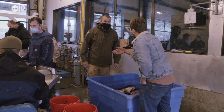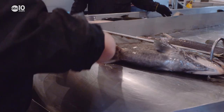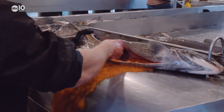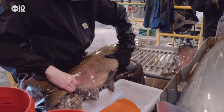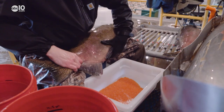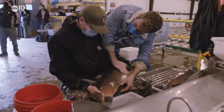A lot of eggs in there. How many are we talking? So anywhere from 4,000 to 5,500 eggs. Salmon only produce eggs once in their lifetime, and their eggs have to be removed immediately after they're killed. The crew put me to work squeezing sperm out of salmon so I could see how the fertilization process worked. Yeah, there's a lot in there, isn't there?